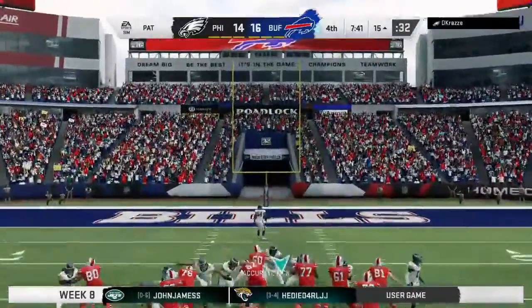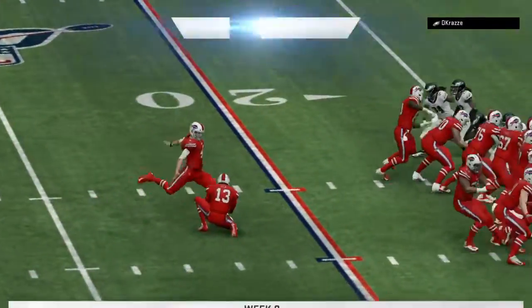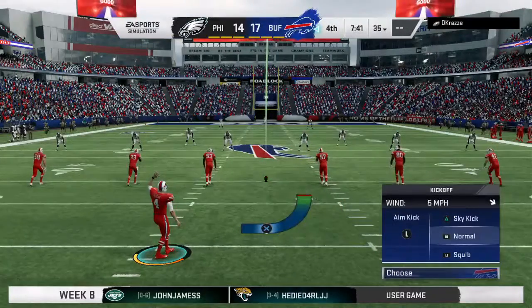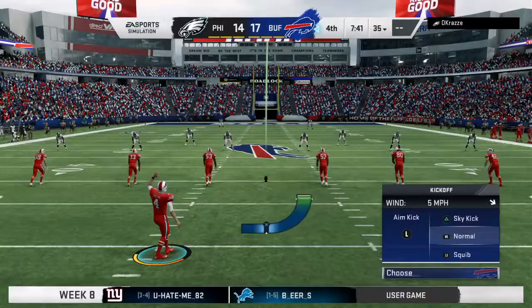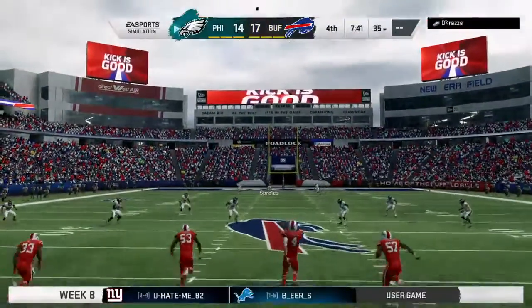And there you go. Nothing really too complex. Block, keep to your assignments, let them run it in. They did it. Fundamental football. Good blocking beats good tackling on that play. End result, touchdown. Hauschka now to send this one away following the score.